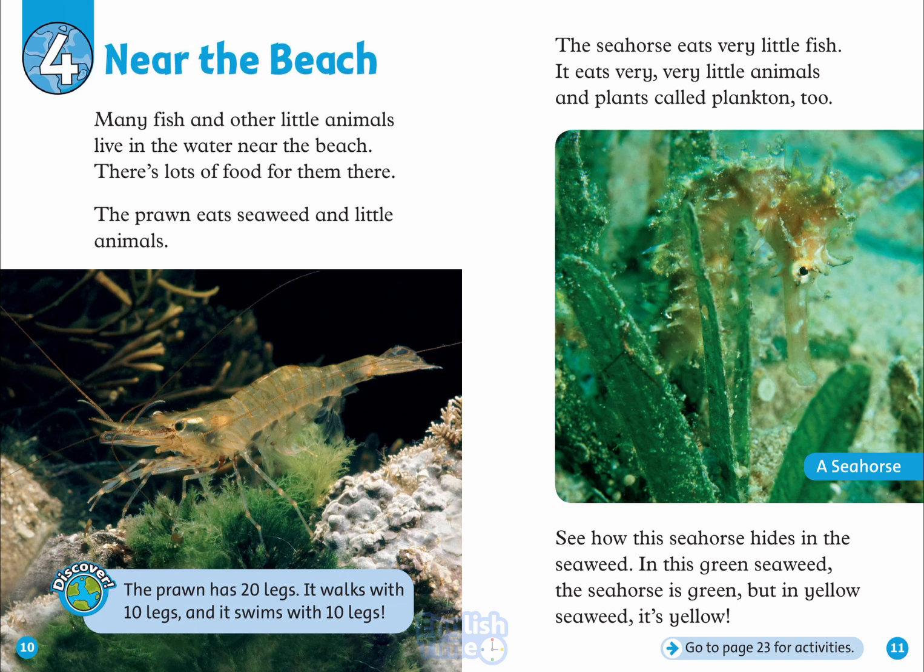The seahorse eats very little fish. It eats very, very little animals and plants called plankton, too. See how this seahorse hides in the seaweed. In this green seaweed, the seahorse is green, but in yellow seaweed, it's yellow.